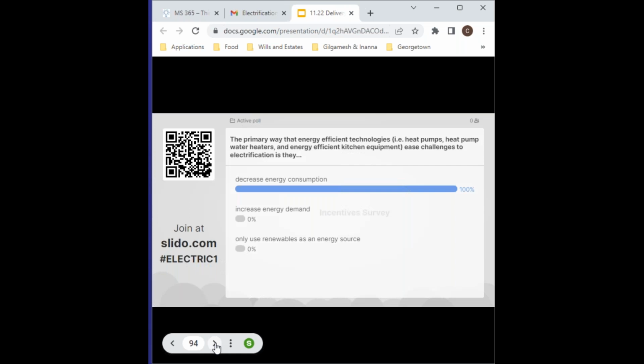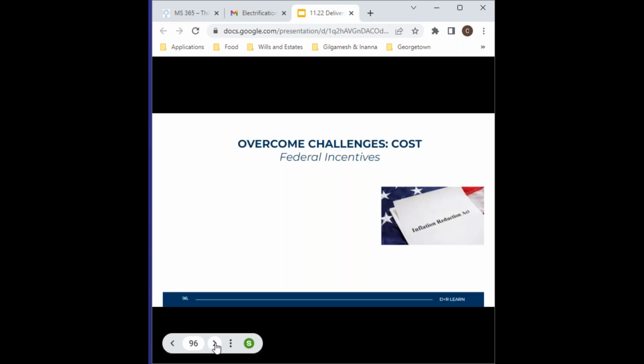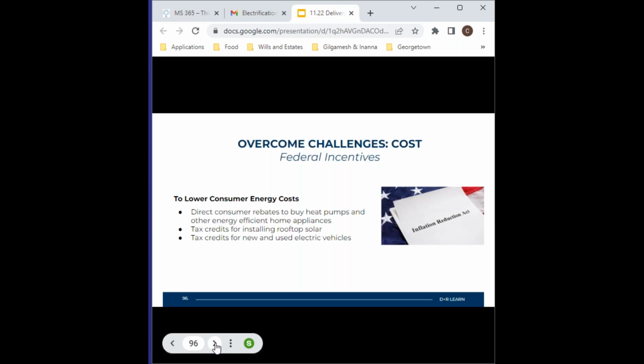Now let's talk about incentives, as I promised. These are offerings that will help encourage the adoption of energy efficient technologies by lowering the cost barriers for businesses and for individuals. From our previous mention, we will review federal, state, and local incentives. So incentives overcome the challenge to cost. There are federal incentives currently through the Inflation Reduction Act. One of the goals of the Inflation Reduction Act is to lower consumer energy costs. To achieve this goal, many incentives and rebates will be made available to lower income households and disadvantaged communities.